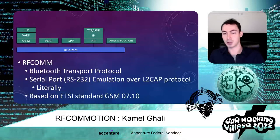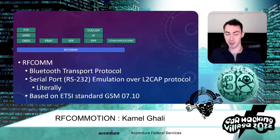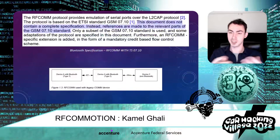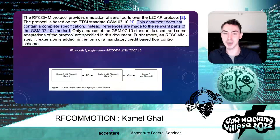So let's give it a quick look. RFCOMM is designed to emulate an RS-232 serial port over the L2CAP protocol as literally as possible. It actually includes features to emulate all 9 pins of an RS-232 serial port, which is really interesting. And this is true to the extent that the RFCOMM protocol actually specifies this outright. So if you open up the RFCOMM protocol, you'll see in the introduction section, it'll actually say, this document does not contain a complete specification. Instead, references are made to the relevant parts of the GSM 07.10 standard.